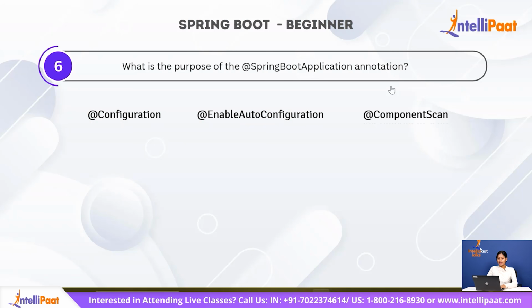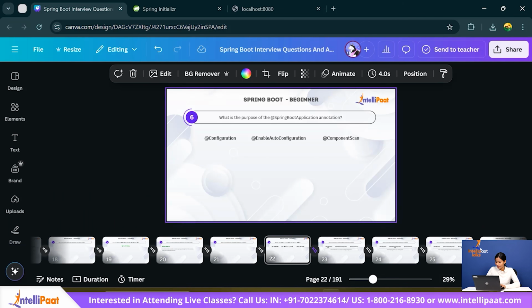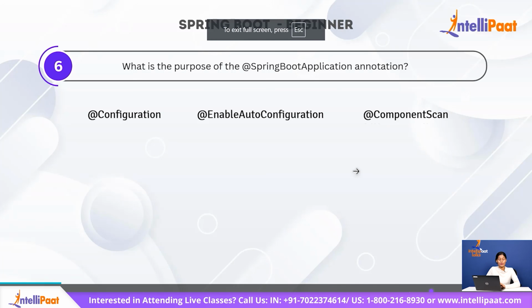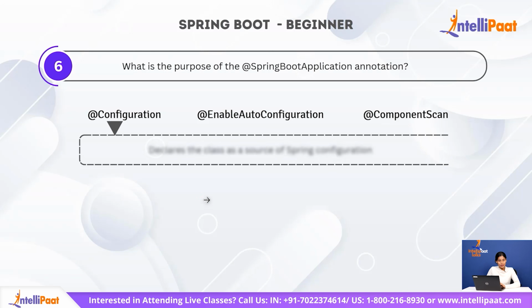Now, if we go back to this code, you will see @SpringBootApplication. What is this used for? Let's look at it. Now we have 3 annotations other than the Spring Boot annotation, which are configuration, enable auto configuration, and component scan. What are these? Configuration is the one that declares the class as a source of Spring configuration. So the configuration class, it's like a blueprint.